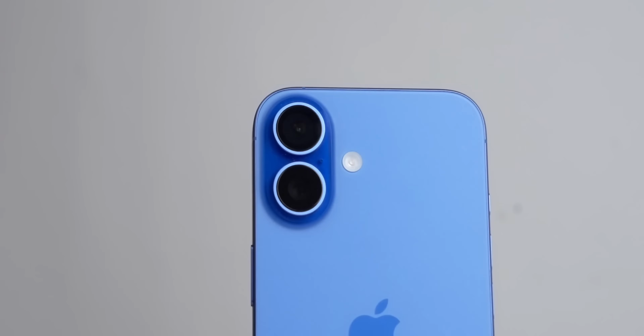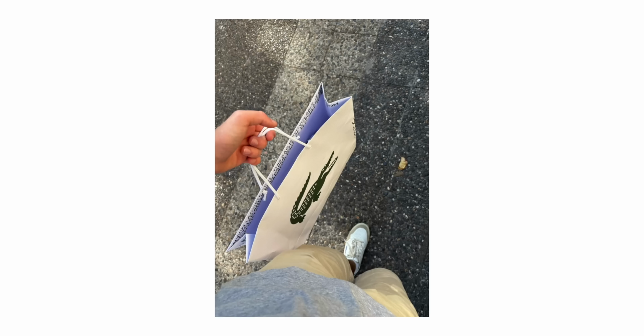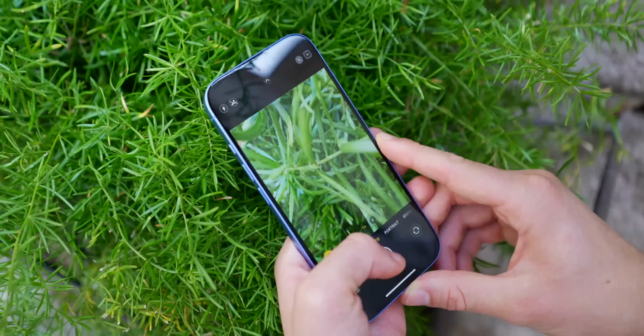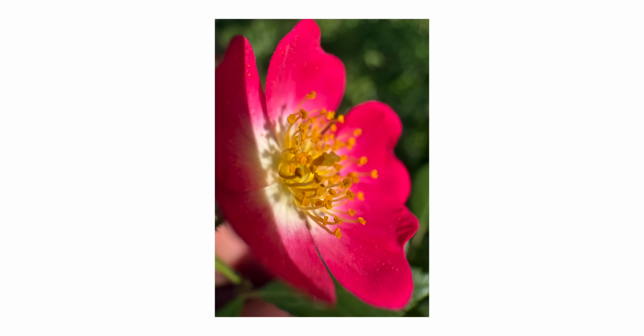Let's talk about the camera, which is a big deal to a lot of people. First off, you've got 2 camera lenses on the iPhone 16, allowing for an extra ultra-wide lens that the 16e does not have. The ultra-wide lens gives you a very fun and distinct perspective to your images. It also allows you to do macro photography. Having an ultra-wide lens on the 16, the 16e will not be able to shoot macro photography.